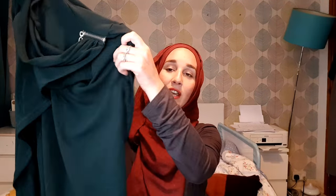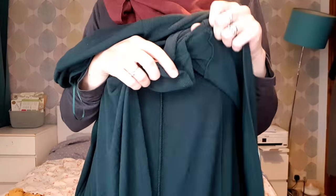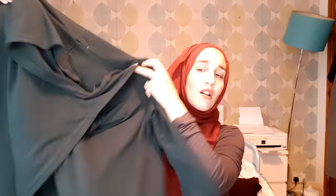Now moving on to the jumpers. I bought this lovely green jumper, and I don't know whether you can see, but it actually crosses over here. So I thought this would be really nice for breastfeeding. It'd be really easy to just lift it up for breastfeeding. I really like the style of this. I love the neck. It's a high neck, and I love this kind of zip detail at the neck. This is actually on the shoulder.